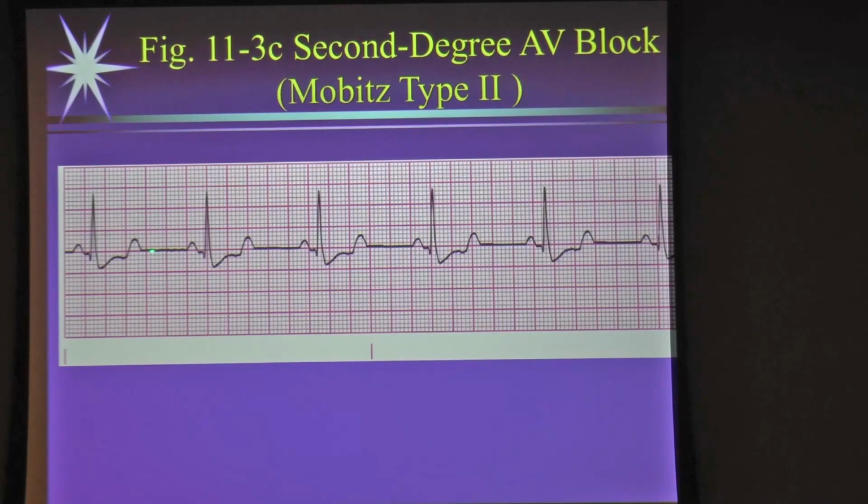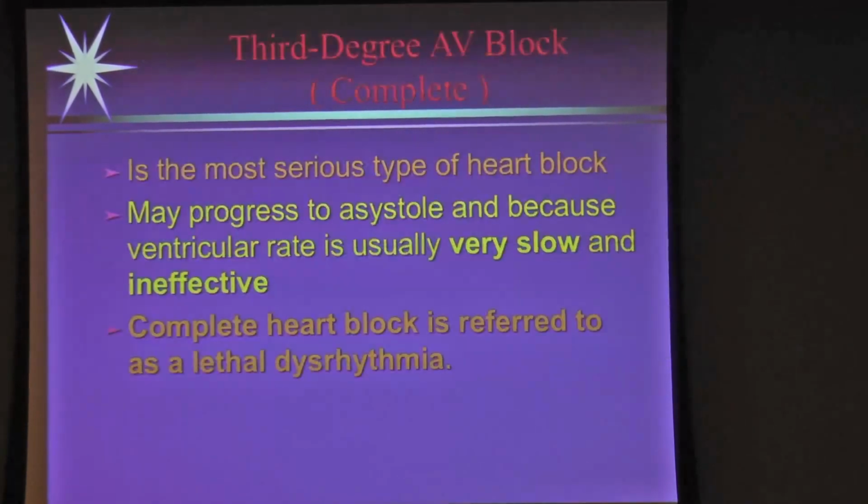So this is the normal one. That's actually a P wave that's not conducting. And then you have another one. It's hidden on the T wave. In other words, this is the downward T wave over here, and this is hidden on it. That is a very commonly misdiagnosed one. Okay, and it does happen. It's not a very common rhythm, but it's not an uncommon rhythm.